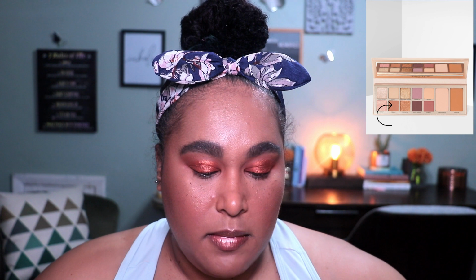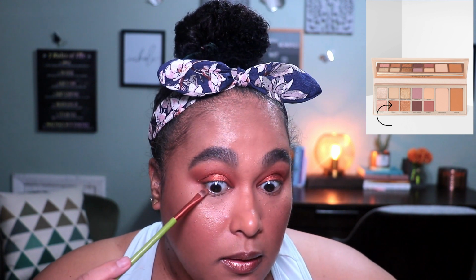So we're going to go in. We are going to buff out the edges, but first I want to do the lower lash line. So I kind of want to stay where we are. And so I'm going to take the color Rouge. It's just like a mid-tone brown. And we're going to put that just right along the lash line here. Right here.